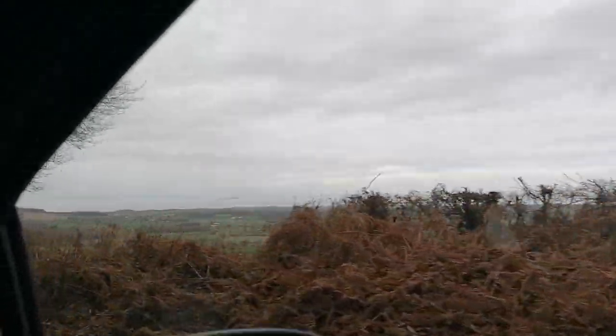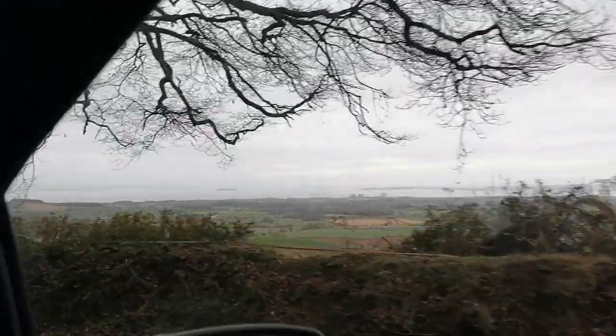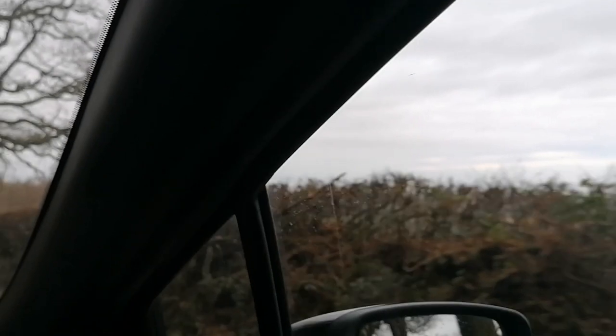Steepholm and Flatholm just across the way there. Hinkley Point to the right hand side with all the cranes. But this is my favourite place of all time. Probably some of my best fish have come out of Lilstock.